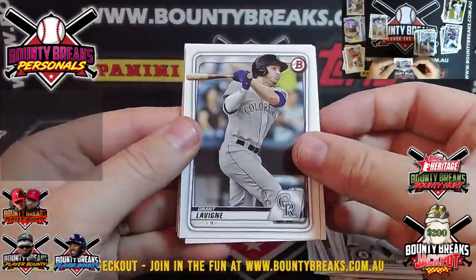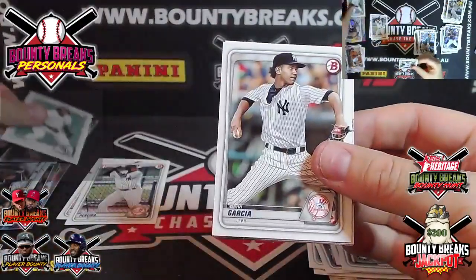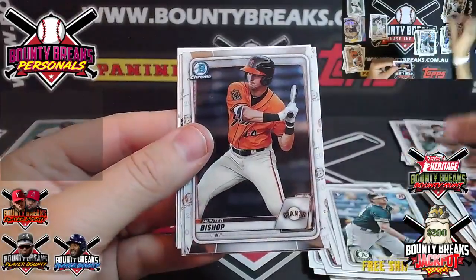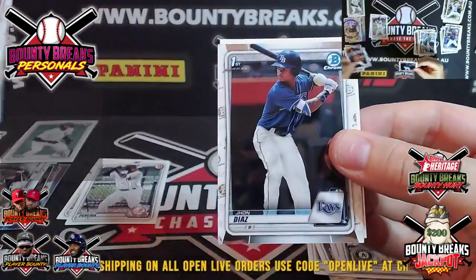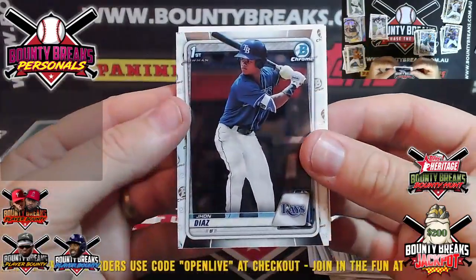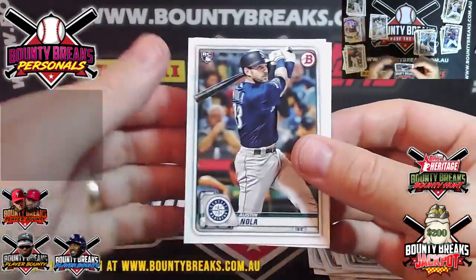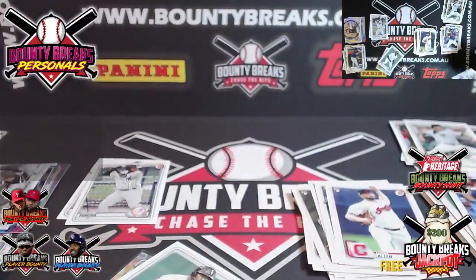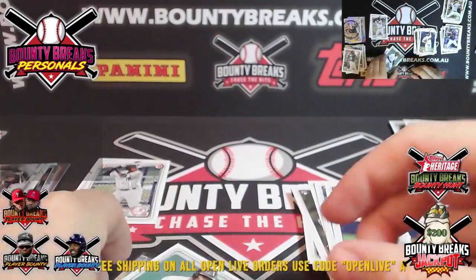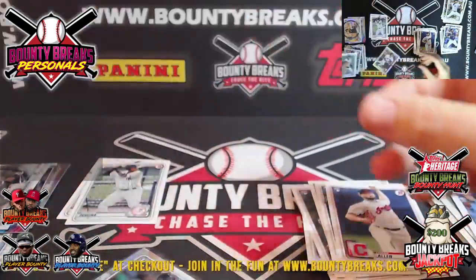This is the last pack here, Simon. Grant Lavigne. Luis Robert, prospect. Nice card. Garcia. Hunter Bishop. Let's see what else we can get. Is it going to be... Oh, no. It's Yonathan Diaz, first Bowman. I was going to say, can we... Oh, Luis Robert, rookie in the same pack. I was going to say, can we get a JD? But we didn't. Oh, well. We did get a numbered card, which was good, and the Duran Duran for the Boston Red Sox. Nice.